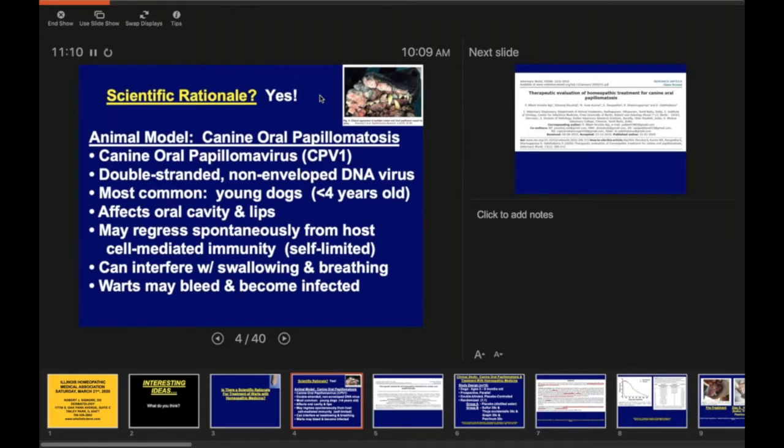But anyway, while the dog is struggling to develop the cell-mediated immunity and waiting for the warts to go away on their own, it can, as you can see in this case over here, interfere with activities of daily living, like eating, breathing, and sometimes they can bleed and become infected.